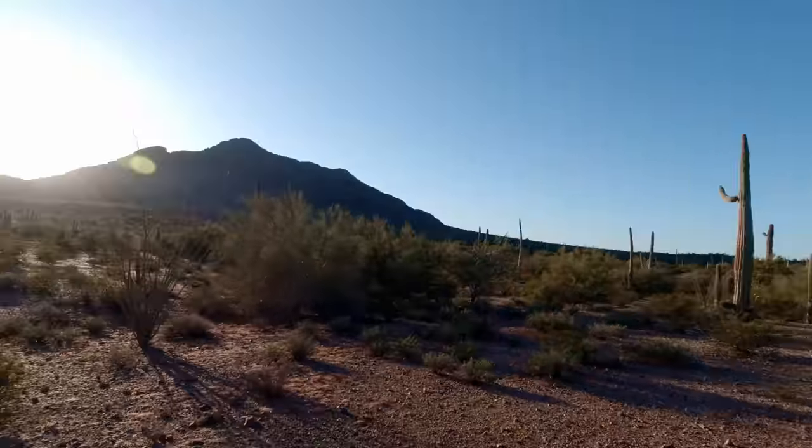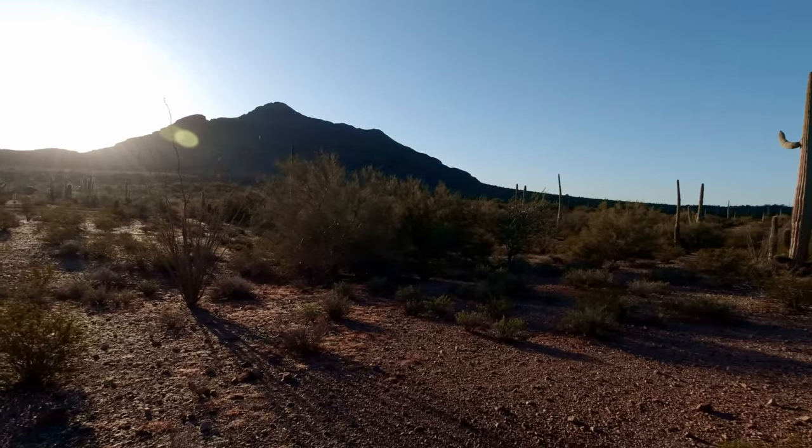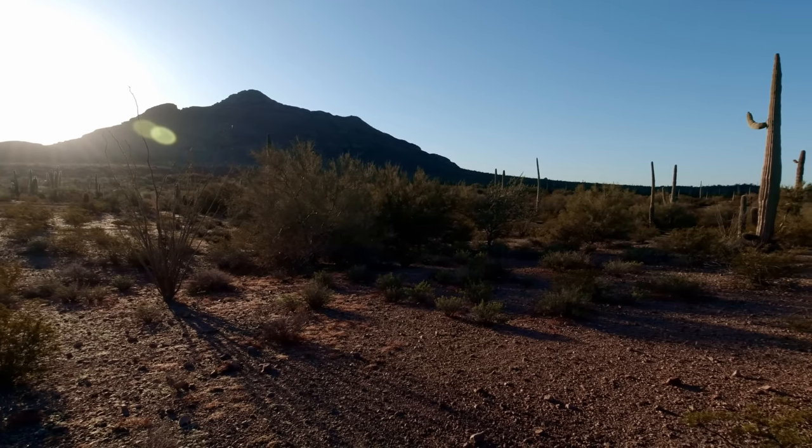Linda and I are going for a hike. Let me see if I can show you. It's not very good because all you're seeing is shadow, but this mountain in front of us, we're going to hike over around the right shoulder over here and just poke around and see what we can find.